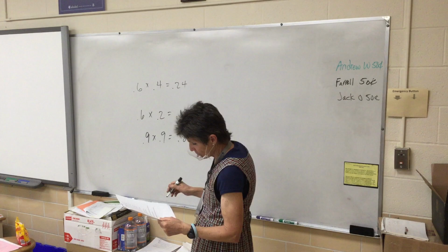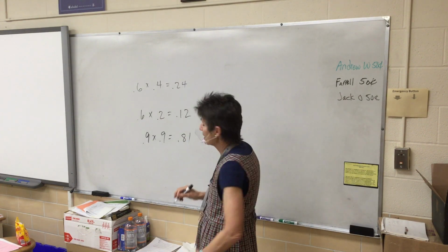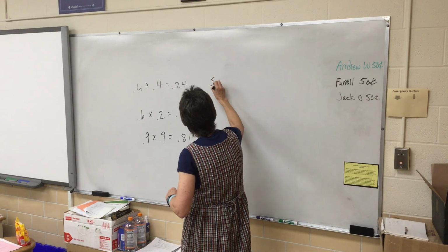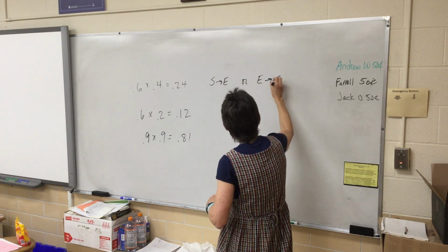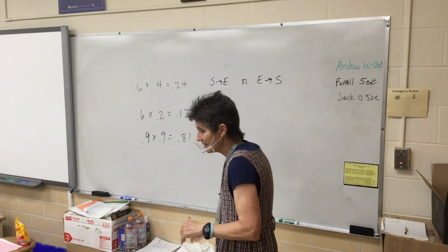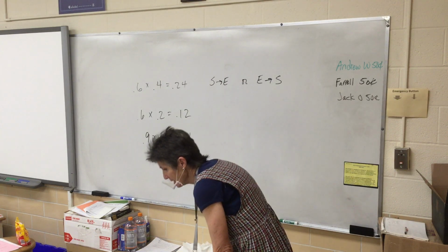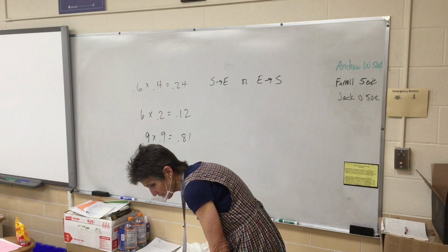Now, D is the harder one because it says one likes science and the other likes English. And what makes that harder is it can go science, English, or it can go English, science. Does everybody see that? It doesn't say which kid comes first. It just says we ultimately have to end up with a science and an English.